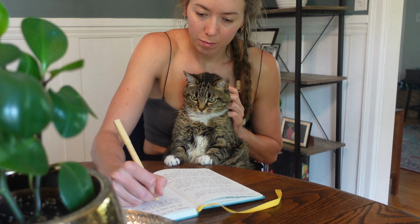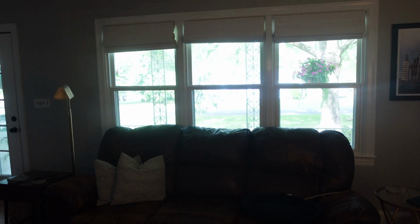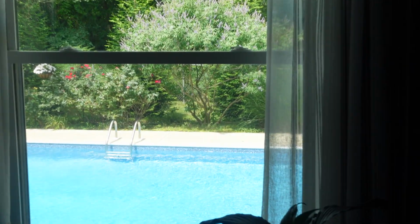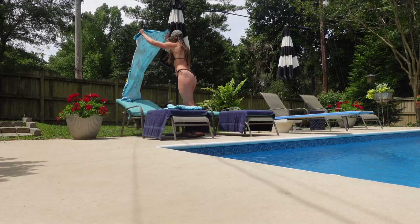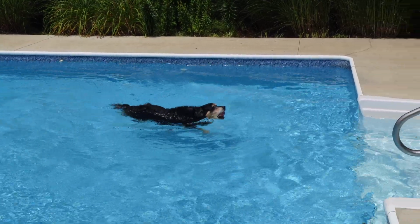Hey, baby. Excuse me, ma'am. Our neighbor just got a golden retriever puppy and it's so stinking cute. I want one so bad. I'm in my childhood bedroom. Trying to make any poems fit. Good job, Ruby. Look at that little swimmer.